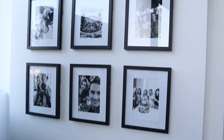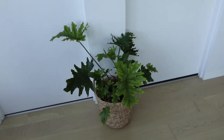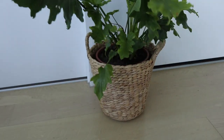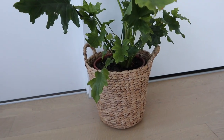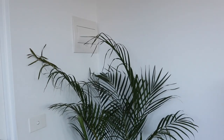Next to that, I have my gallery wall, which I absolutely love. And then over here in the middle of my two doors, I have a, what's this? I don't even know what this plant is either. I got this from IKEA and it's also in a basket that I got from Kmart. I'm not sure if you can still get this basket. I think you actually might be able to. And then over in this corner, I have this big golden palm, which is beautiful. Look, it's got a new leaf. I noticed this morning. Makes me very happy. I think he's happy there because I'm pretty sure he's getting taller.